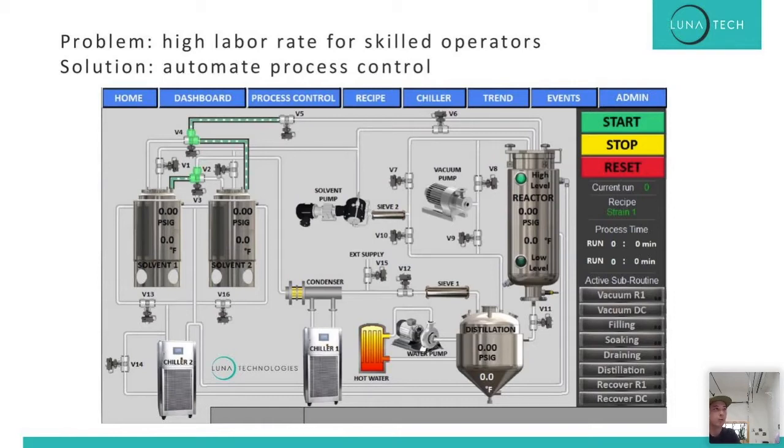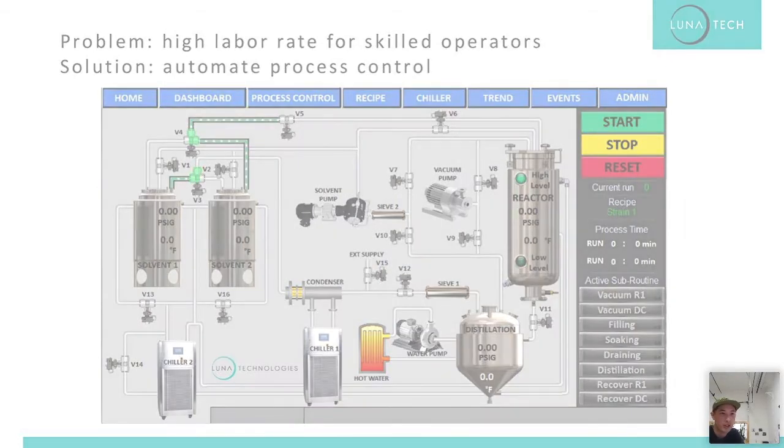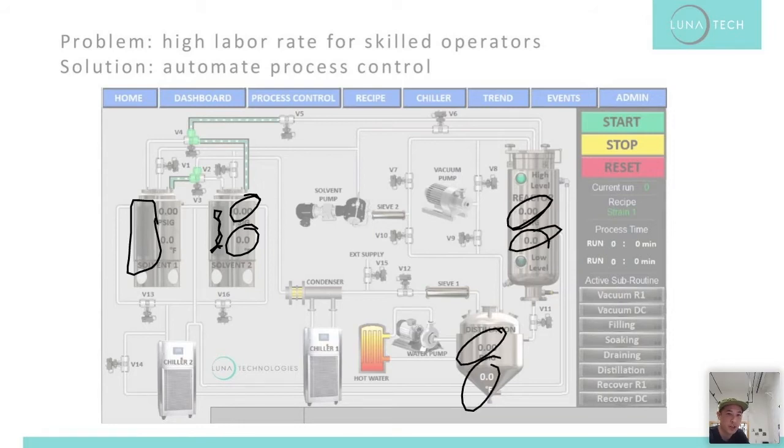And then instead of walking around the equipment and looking at 20 different points of data like pressures and temperatures or sight glasses, we have it all in one screen. So if you want to monitor the process, you can do it sitting in front of your touch screen. For example, we have level sensing right over here, so you can tell how full your solvent tanks are. And then we have pressure and temperature on all the vessels, and also liquid level in our reactor vessel.